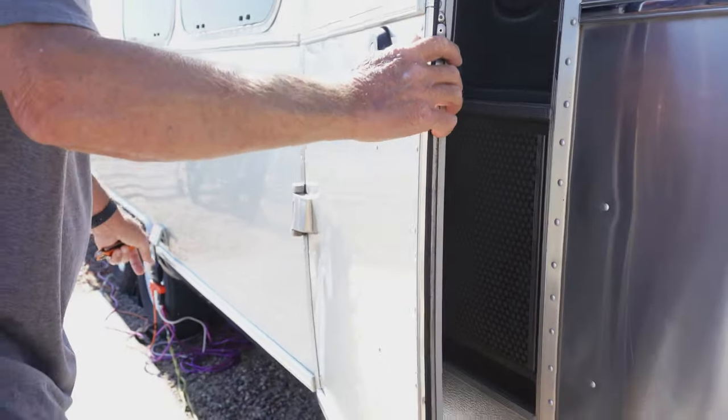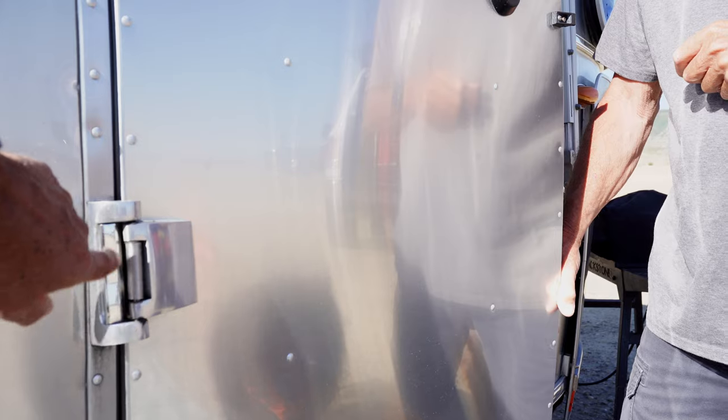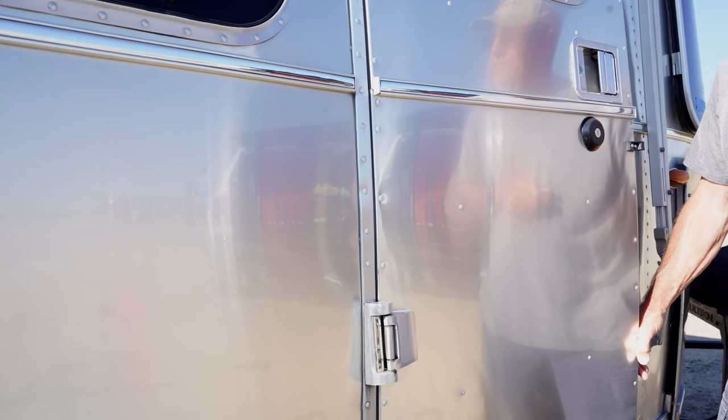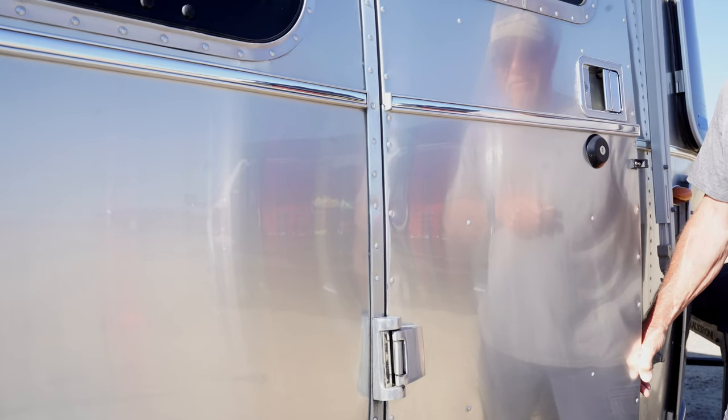So probably over here, whatever shows the hinge best. I mean, I can. Yeah, you can see it moving right here. Okay. So that's definitely our issue, and there's some screws underneath this piece that we're going to access and see if we can tighten that up. And that's almost a maintenance item.